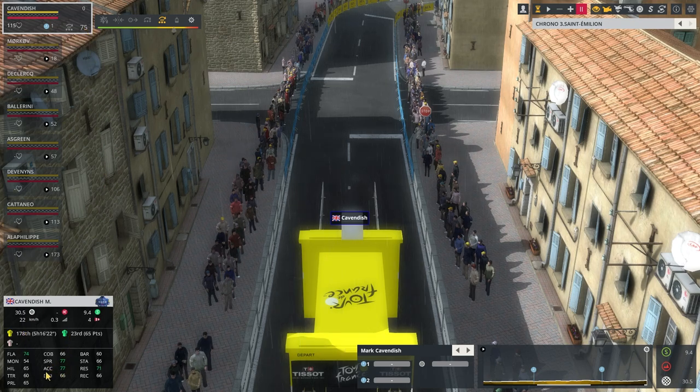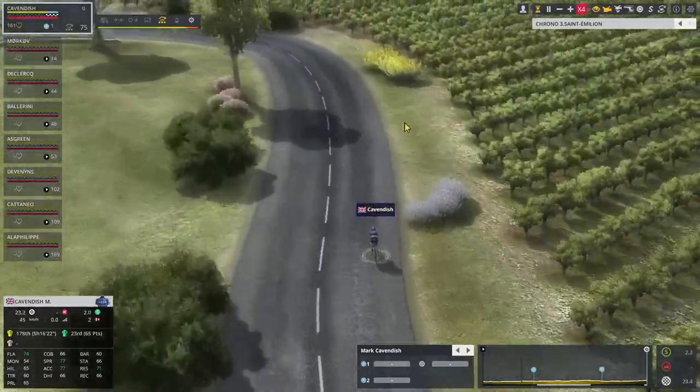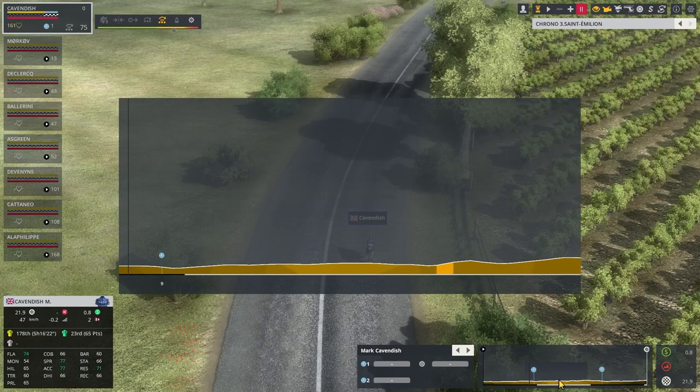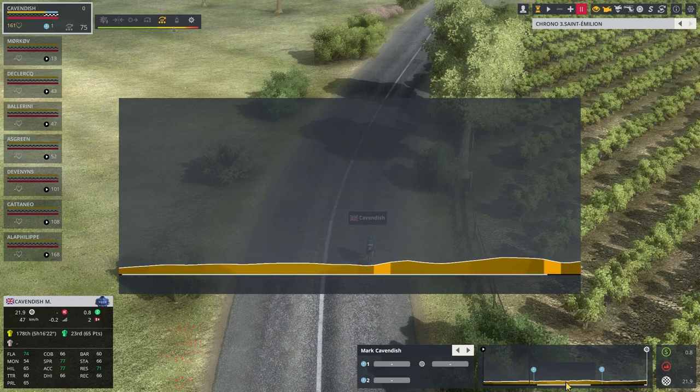So what are we going to do? Well, just trying out where we are at here. 75, let's see how we go. And that seems about right. Yeah, not too bad. Let's take a look at the course. That's a tiny little slope. There's nothing really we need to do there.